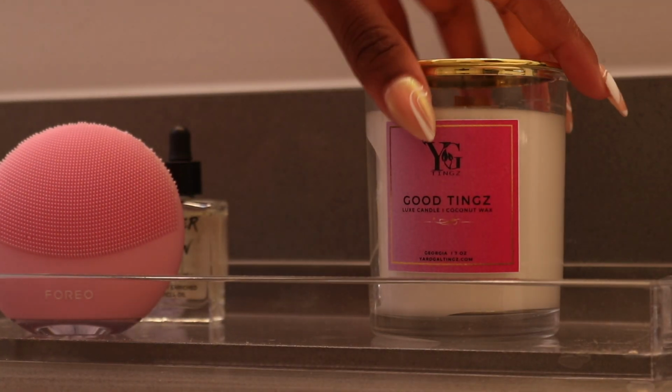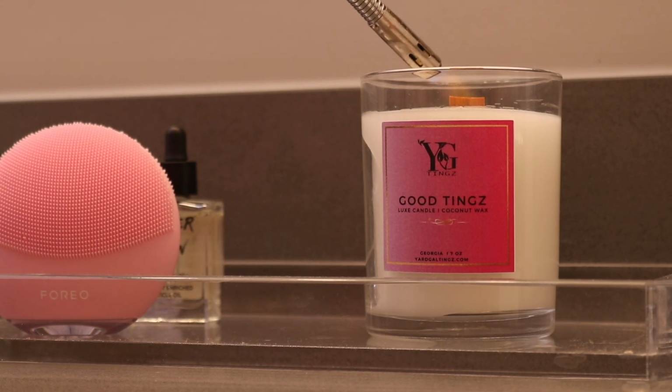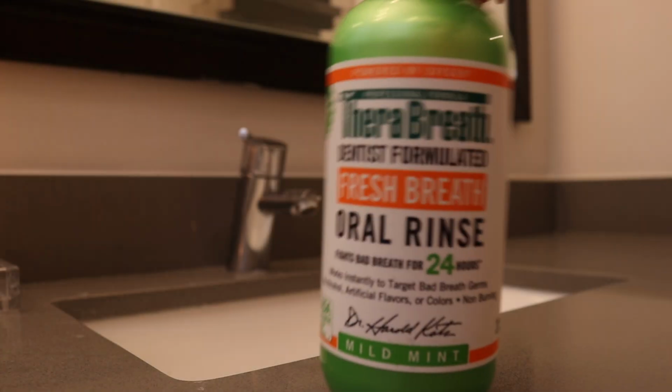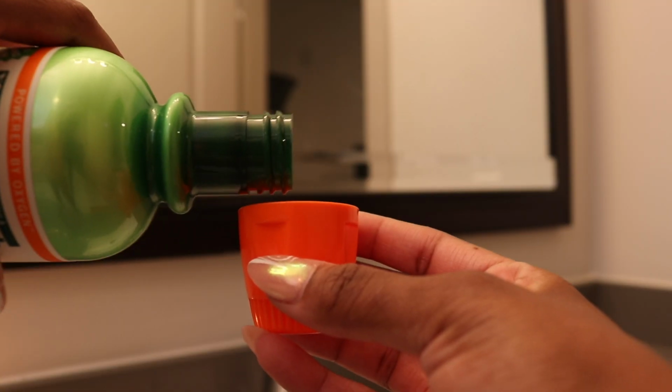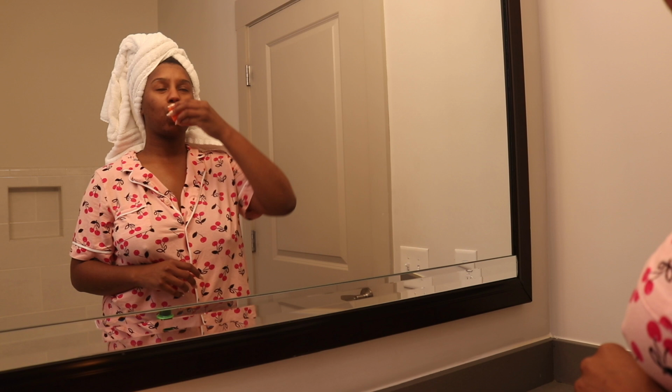And now it's time to do the skincare. So you guys know I don't burn candles anymore, but I just felt like it fit the vibe. So you know I lit a little candle or whatever. Check the description box. These are my mom's candles. All right. And now it's time to do the dental hygiene. Honey, I don't play about my mouth, and you shouldn't either.